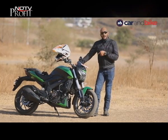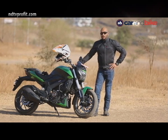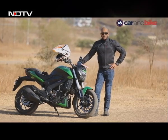And today we're riding the 2019 Bajaj Dominar 400 to see what exactly has changed and how much of an improvement really this one has over the outgoing Dominar 400.